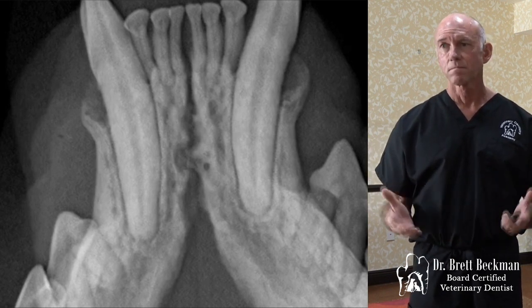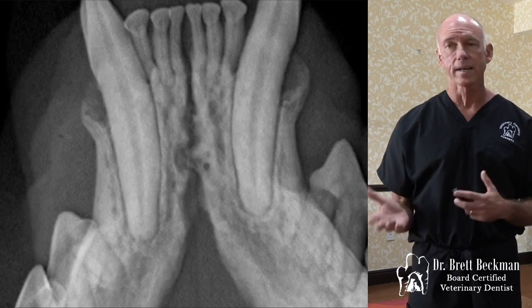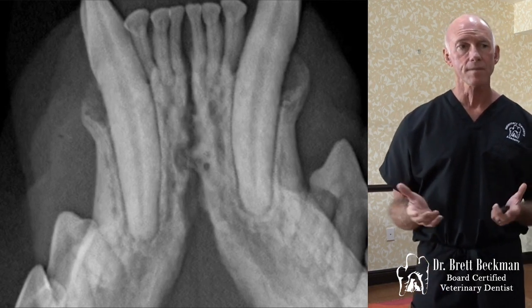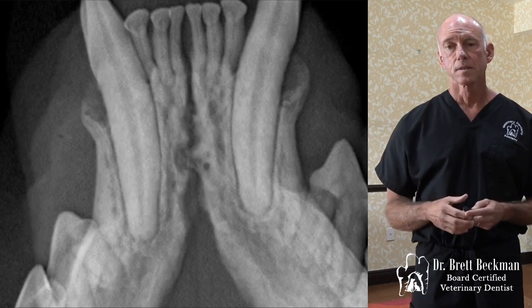It's not extreme. If you don't know surgical extractions and you're not good at extracting that mandibular canine tooth, you want to think about doing this procedure. But if you're reasonably good at, and comfortable with, surgical extractions, you can definitely do this.